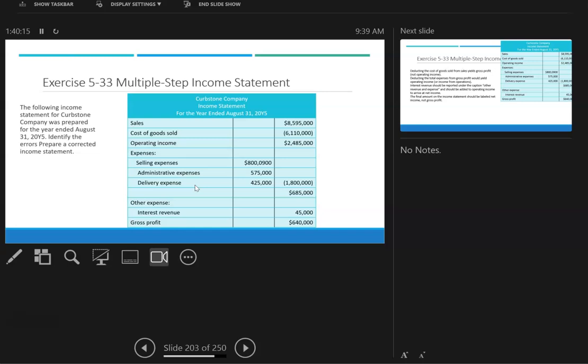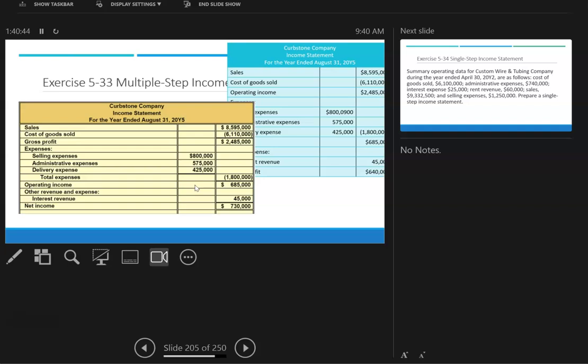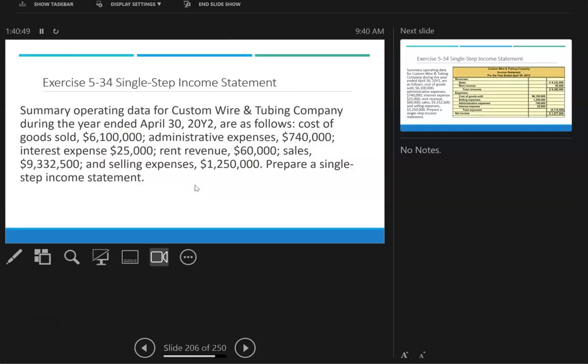Okay, so here is how the following income statement was prepared. Identify errors. Well, guys, you know, sales minus cost of goods sold equals gross profit. Then from there, your expenses will give you operating income. And then ultimately, you'll have your net income. Just know the order, okay?